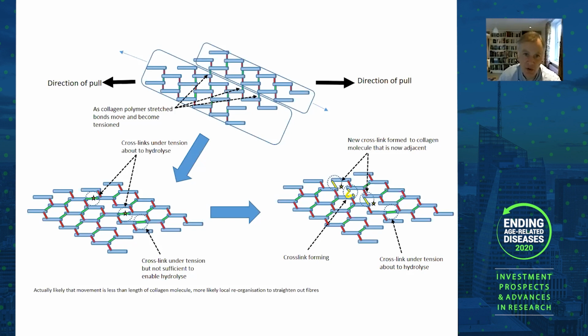And tendon is being stretched, so what we've got here is a piece of tendon as before, and we're pulling it at both ends, causing stress to be developing within these bonds. The act of pulling increases the rate of hydrolysis as these bonds are stretched, and they break. But then when they've broken, new bonds can start to form with adjacent collagen molecules. And this is a mechanism for actually lowering the stress within the tendon structure, so the breaking and reforming of bonds.